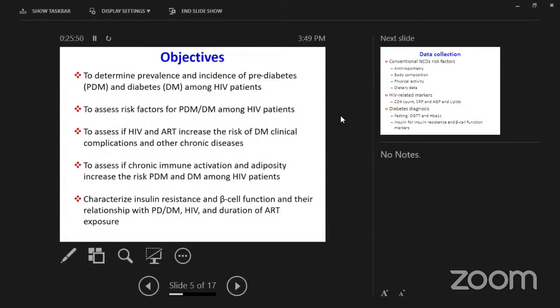So the objective of this study was to determine the prevalence and incidence of pre-diabetes and diabetes among HIV infected people, and to assess risk factors for pre-diabetes and diabetes among the HIV infected. But we also wanted to do a little bit more to understand the mechanisms. This included assessing the effect of HIV and ART on the risk of diabetes and complications of chronic diseases, and assessing if chronic immune activation and adiposity increase the risk of pre-diabetes and diabetes among HIV patients. We also wanted to go further and characterize insulin resistance and beta cell function and how these relate to pre-diabetes and diabetes among people with HIV. We wanted to know if diabetes in these people is due to insulin resistance, or to beta cell dysfunction, or is it due to both.